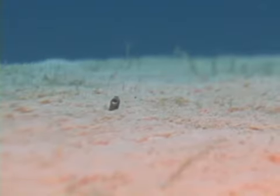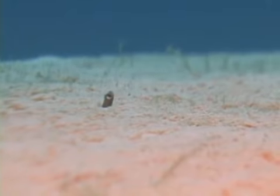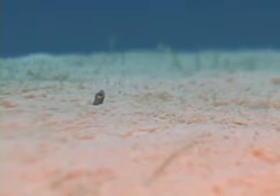I have had some success on occasion with resting quietly on the sandy bottom for a few minutes to get a closer view of a brown garden eel as it emerges from its burrow.